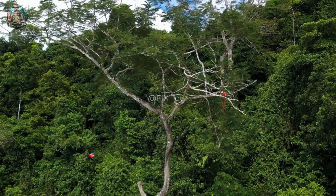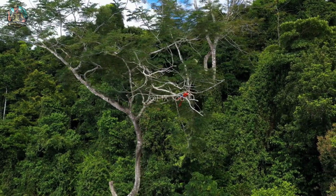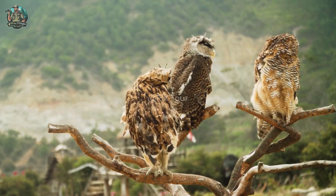If you're a birdwatcher, this is the place to be to admire tanagers, macaws, and toucans. You may also encounter a hoatzin, an odd bird unique to the Amazon.